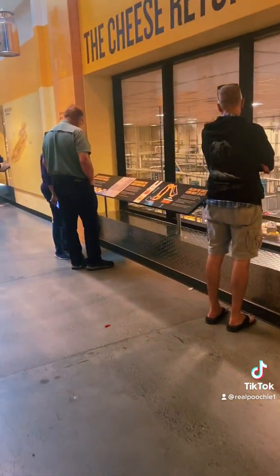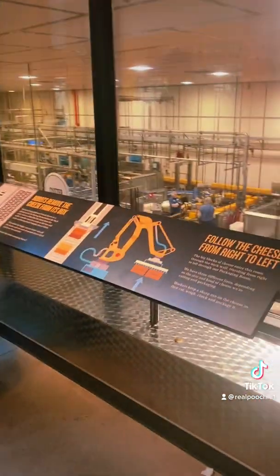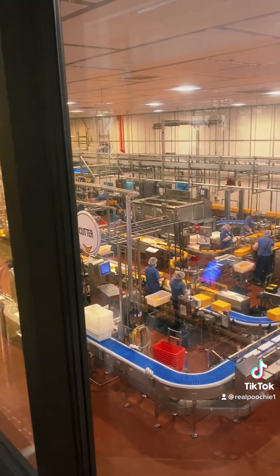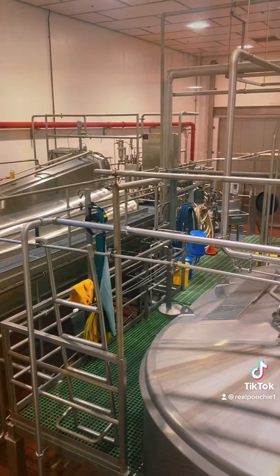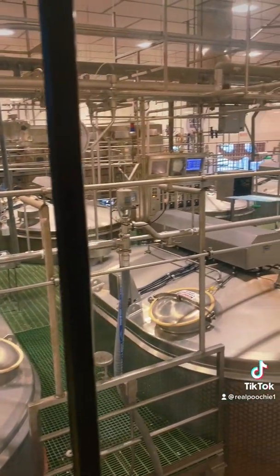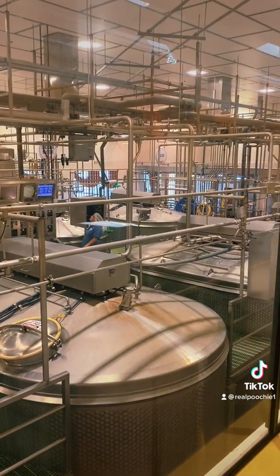And then you can actually look down onto the bottom story here and see them making the cheese. This is one of the last things they do, when they make it into the 3-pound loaves. This is where the milk comes in and they cook it. They make it into cheddar, whatever kind of cheese they're going for, whatever the recipe calls for.